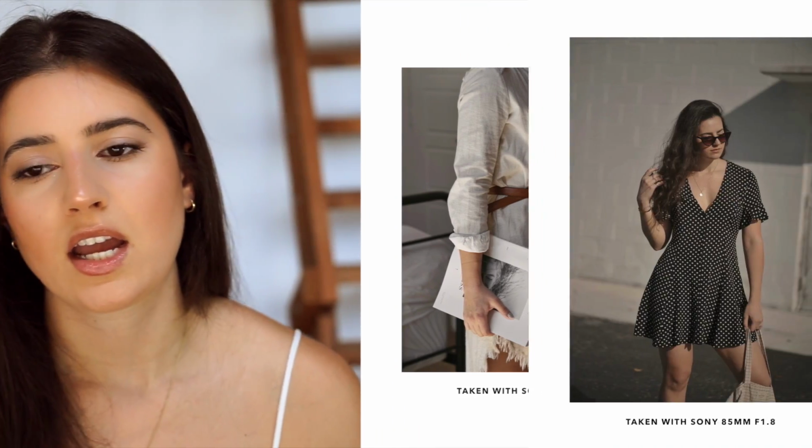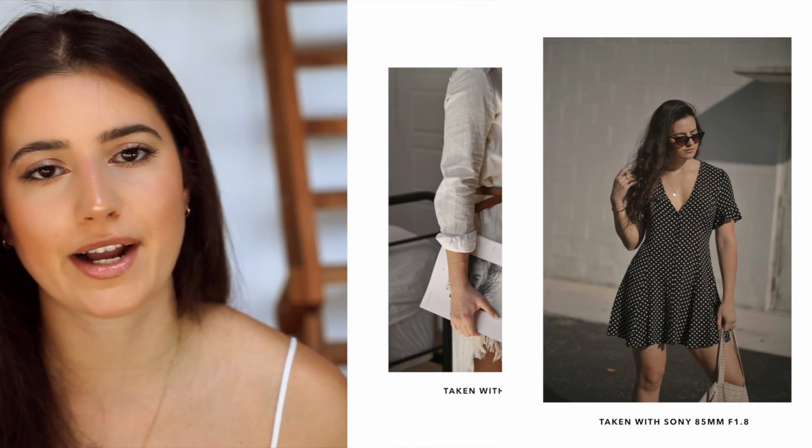This 85 millimeter lens right here is my favorite lens that I've ever owned in my life. It is amazing if you're into fashion photography, if you're into blogging and things like that. It does an excellent job at blurring out the backgrounds. If you guys go on my Instagram, you'll see that I take a lot of pictures of jewelry. It's one of my favorite things to take pictures of.